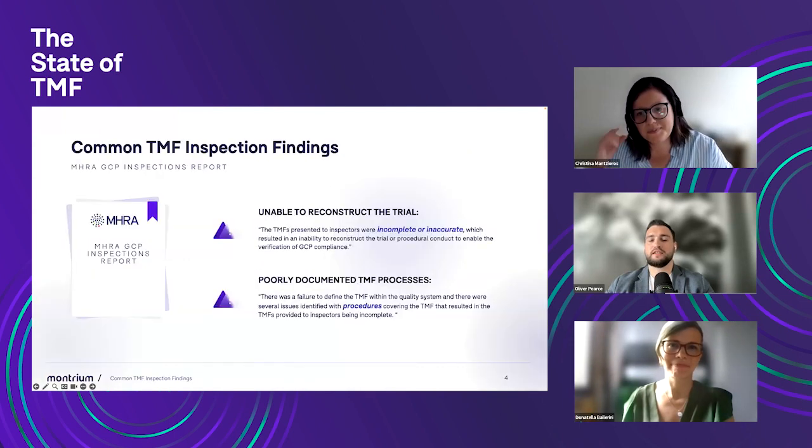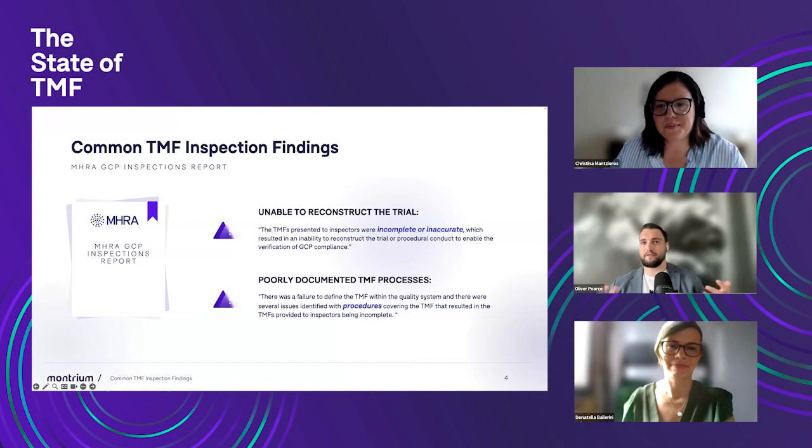All right, so let's talk about what that manifests into, right? If we're not setting ourselves up for inspection success, it means that we're probably more likely to get potential findings.